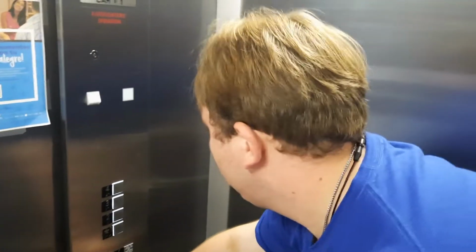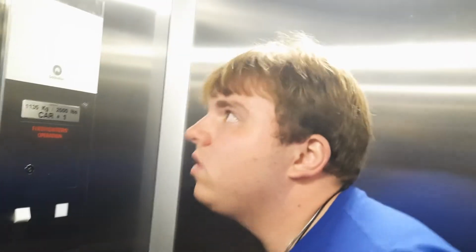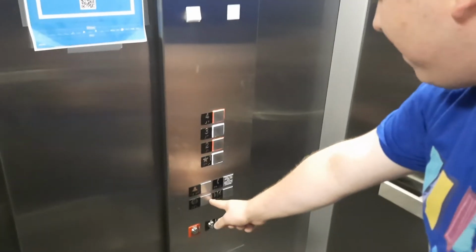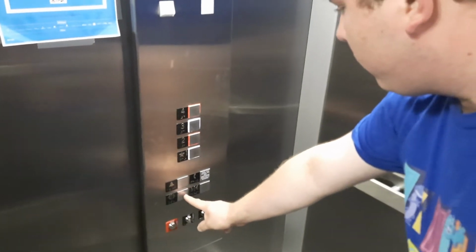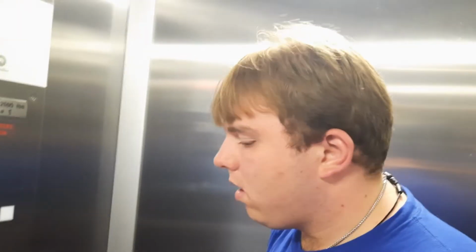What floor do you want? Two? I accidentally pushed the alarm bell. But that's okay. Here we are on two. The door close button does not seem to be working now.